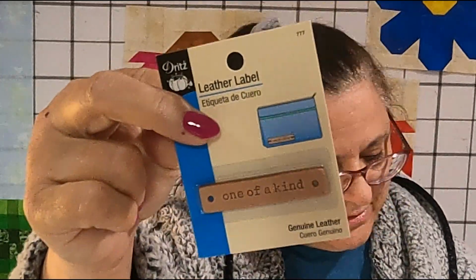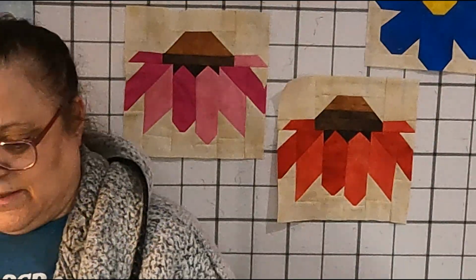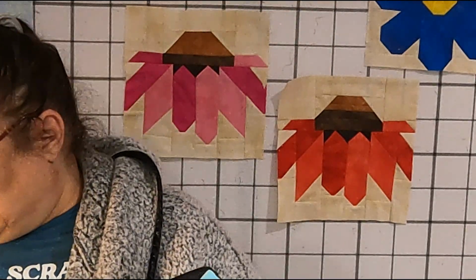I just finished a video where this would have been perfect to go on the back side of it. You'll see that video eventually, but it's not getting this because it's already got a different one. If only I had had it a little sooner, right? All right, and I actually have 2 of these labels that say one of a kind. That's it, guys. Labels, 2 things of yardage, and 3 1-yard cuts.